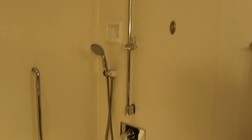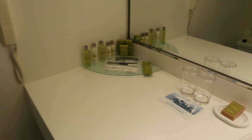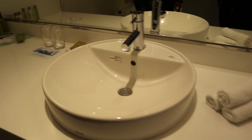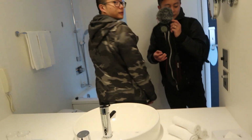We come in, we have the standard bathroom, sink, amenities, tub, toilet. I guess this is okay. And it's one of the ones with the bidet, right? Yeah. There we go. Automatic. Yep. And they have all these beautiful amenities. Nice and clean. One sink with bath audio and color therapy. Oh, look at that, look at that. It changed colors. Can you change it again?